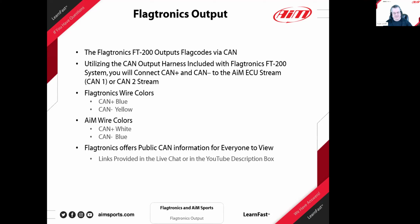Funny that Cameron did add that the CAN plus and CAN minus colors. You wish there would at some point be some sort of a standard, but here we are, right? So the CAN minus on one is blue and the CAN plus on the other is blue, so it's not blue to blue, right? Let me tell you, when I first started wiring up the systems, I'm so AiM brain oriented that blue is CAN low, right? And so when I went to connect, I wasn't getting communication.